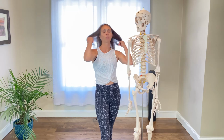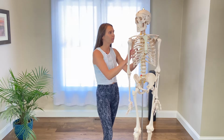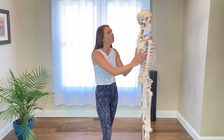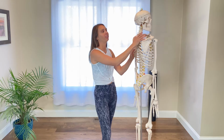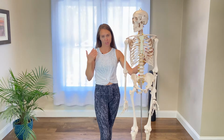Do that rib cage check. Place your hands on your sides. How much can those bucket handles move? Place your hand on your sternum. How much can that pump handle move? See if you can feel the movement that should be happening, and see if you can work on improving that movement, which will then help this area and this area feel so much better.